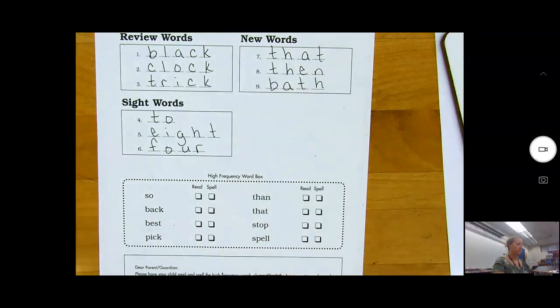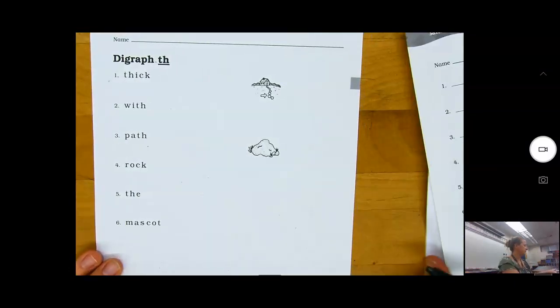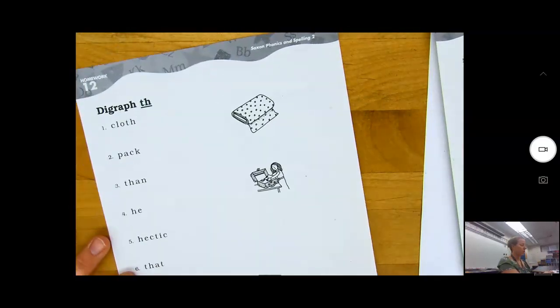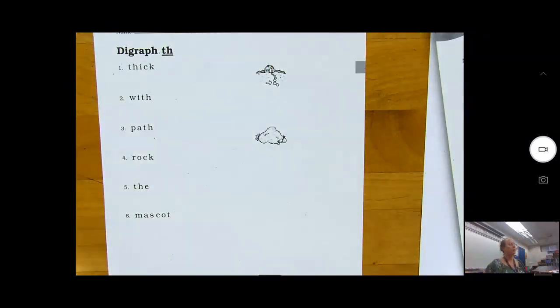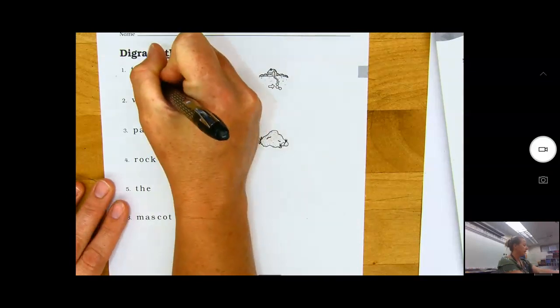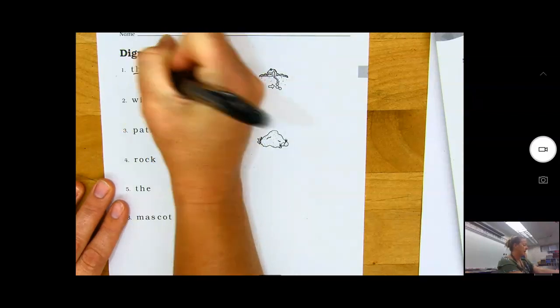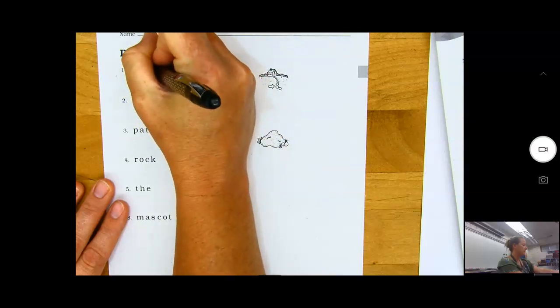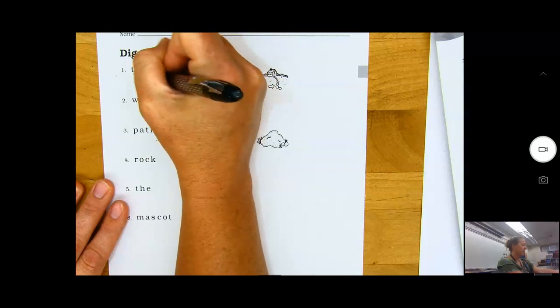Okay. We're going to go ahead and go to your worksheet. On the back is the homework. Remember, this is working on digraph TH along with everything else we've already learned about. We're going to code each word. Well, first I'm going to look, do I have any digraphs? I do. I have 2 digraphs. I have the digraph CK that I learned about yesterday and a digraph TH. I have a vowel followed by a consonant and code it with a breve. Now my word says ick, thick.